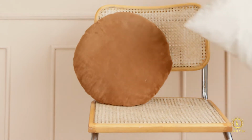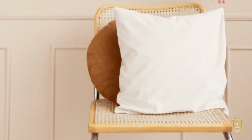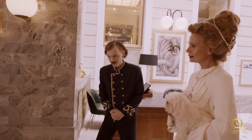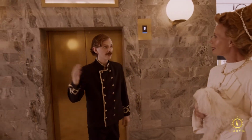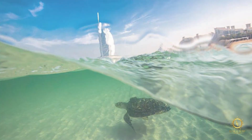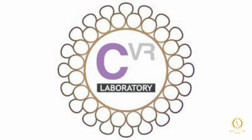Also, if you are the type of person who specifically wants a certain texture or softness for your pillow, Burj Al Arab's 17 types of pillows are perfect for you. The hotel allows guests to pick for these variations to ensure provision of best comfort. Not only this, for animal lovers, the hotel has its turtle hospital, which tenders the sick and injured turtles. This is in partnership with Dubai's Wildlife Protection Office, Dubai Falcon Clinic, and the Central Veterinary Research Laboratory.